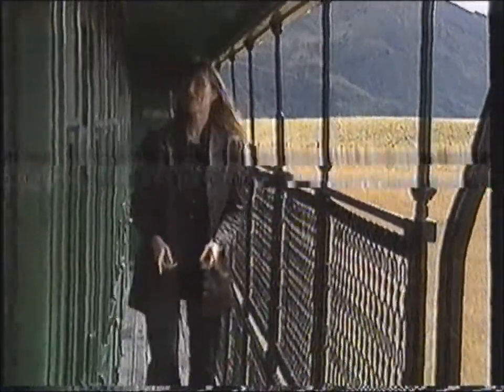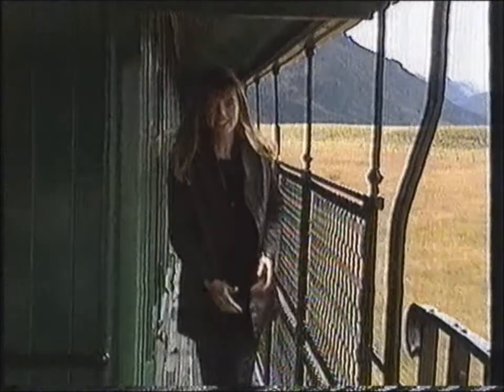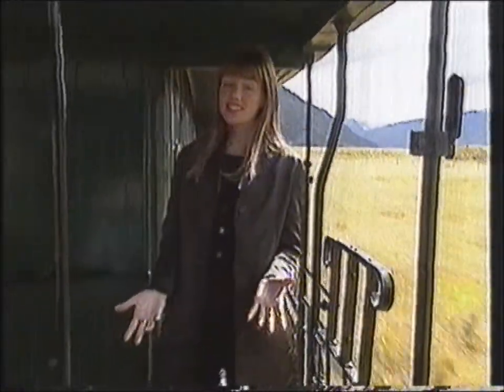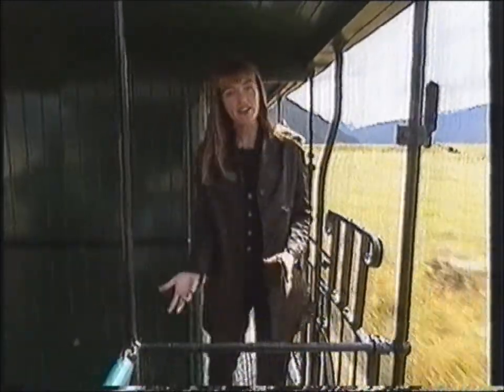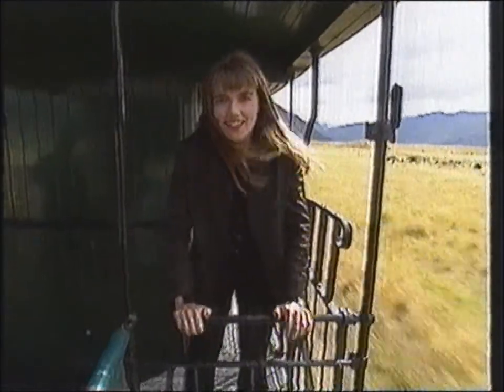The locomotive up the front weighs 88 tonnes, it carries 4.5 tonnes, and it's travelled over 1.5 million miles in its working life, which basically means it could have travelled around the world 65 times. But it hasn't. It's spent its entire life right here in the South Island.